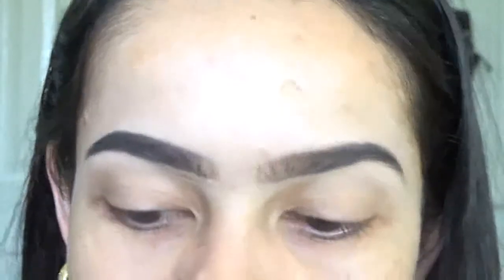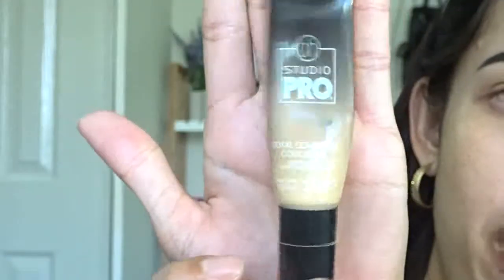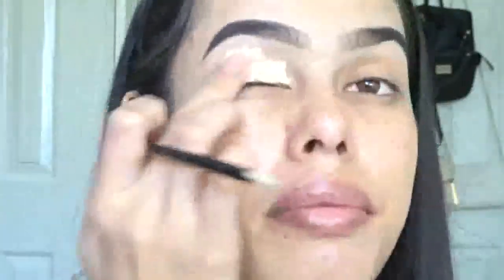Now for my eyes I'm just going to go in with this. So you can see a massive difference already with the colouring obviously of my eye here compared to this one. So this is just really creating a base for the eyeshadow to go on. So what I'm going to have to do now after I've popped that concealer on, I'm going to basically just dab that over with a translucent powder, and I'm then going to put my shadow on top.